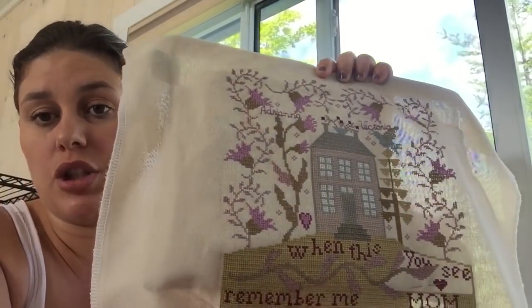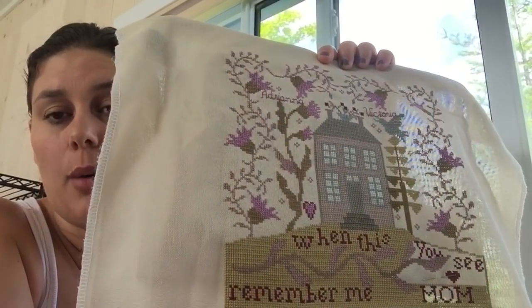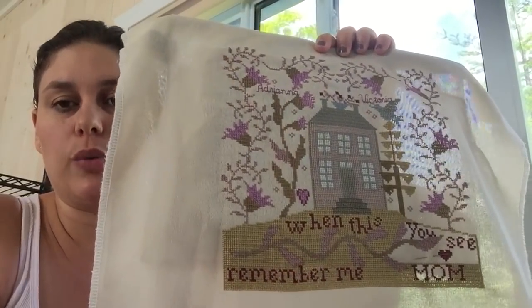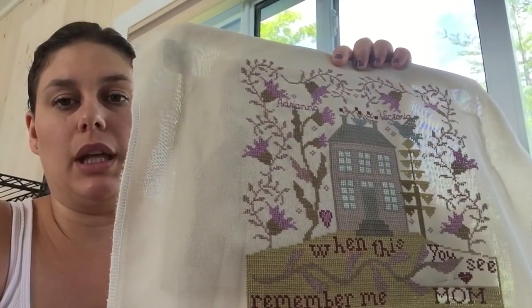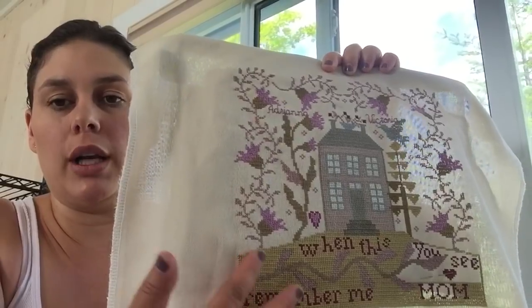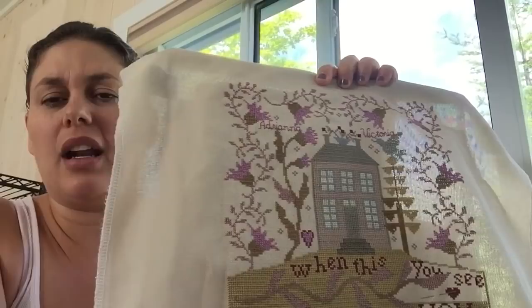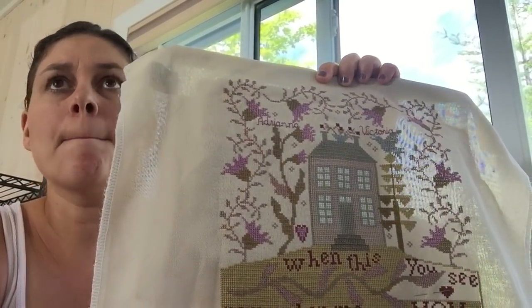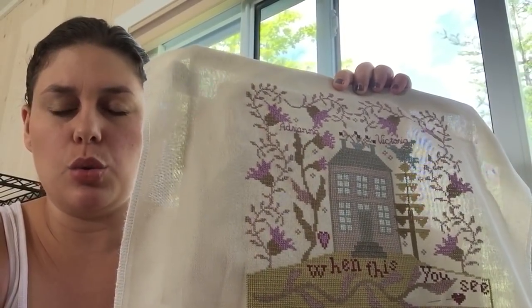When I first started stitching this, I really regretted doing the DMC. I thought I should have bought the real color, the called-for specialty floss, because I was feeling like there wasn't a lot on it. When I first started, I had the house and this tree, and I thought it's a little boring. The colors are very muted, and I wasn't really feeling the DMC for some reason. I thought, oh, shoot, I wish I got the specialty floss.